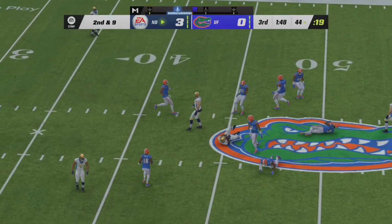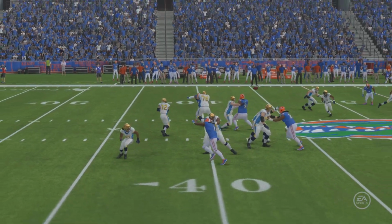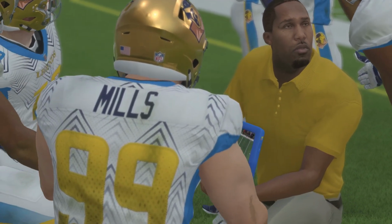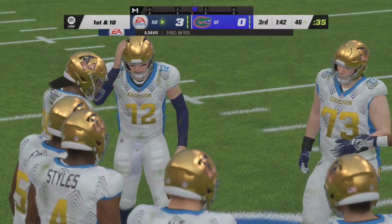Now a man open down the middle of the field. And he'll be tackled on the other side of midfield at the 46-yard line. And that's a more than acceptable read right there because it's zone coverage, so timing is everything. This time he waits for his man to come open, puts it right on him, and they pick up a first down.